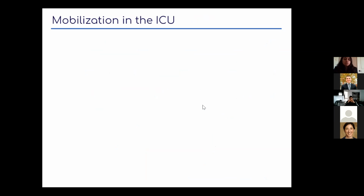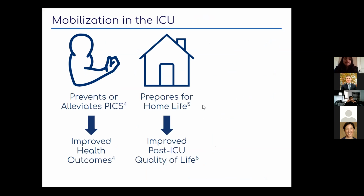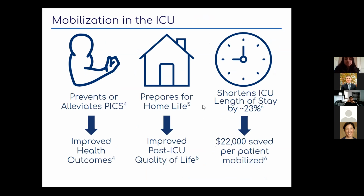Mobilization in the ICU has been shown by Johns Hopkins studies to prevent post-intensive care syndrome and improve patient health, ensuring that patients don't return to the ICU for a complication after their initial ailment has healed. It helps to prepare patients for life outside of a hospital bed. It also shortens the ICU length of stay, which saves both the patient and the hospital a lot of money.